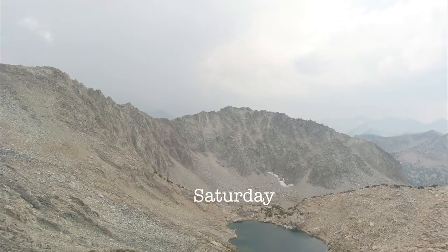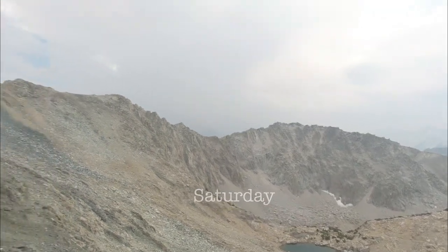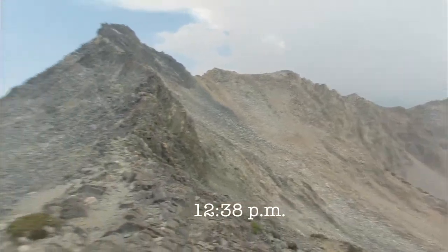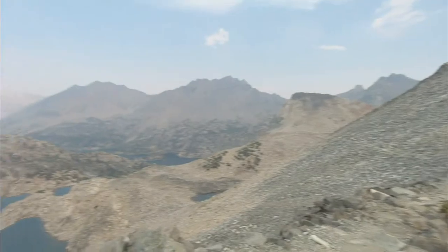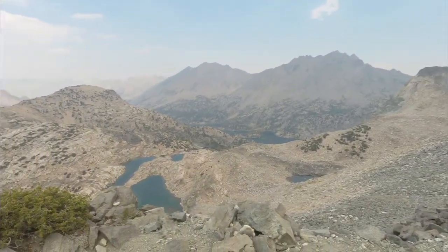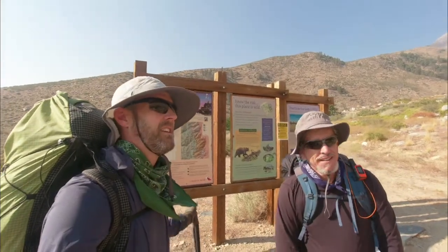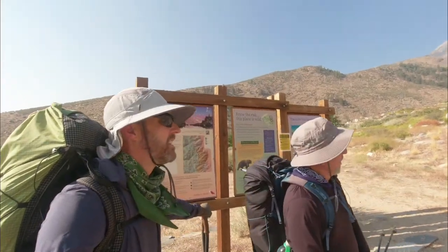Well, here on Glen Pass, and time to head off. We got a storm going in here. And we just came from Ray Lakes down below. Greetings. Oh boy, here we go.